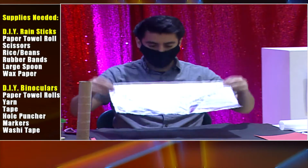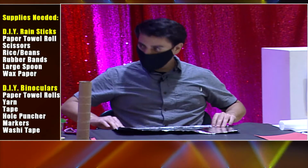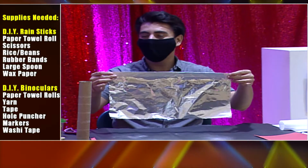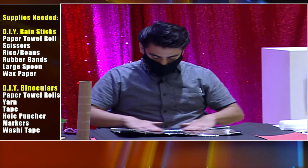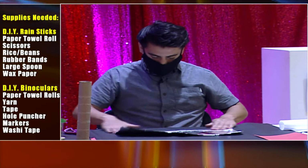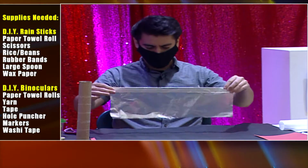And we're just gonna keep folding it over like so. We're gonna keep folding over our foil. I'm gonna keep going until I get all the way to the end, boys and girls, all the way to the end. There you go. Check it out, halfway there.